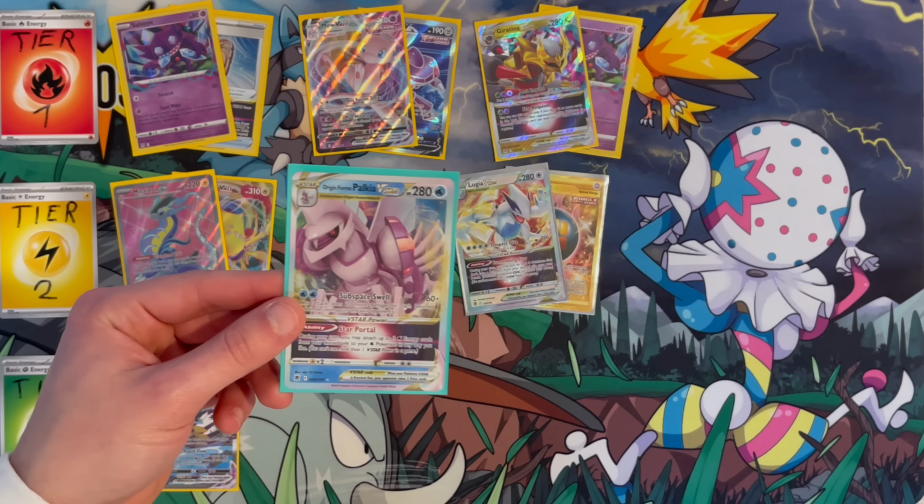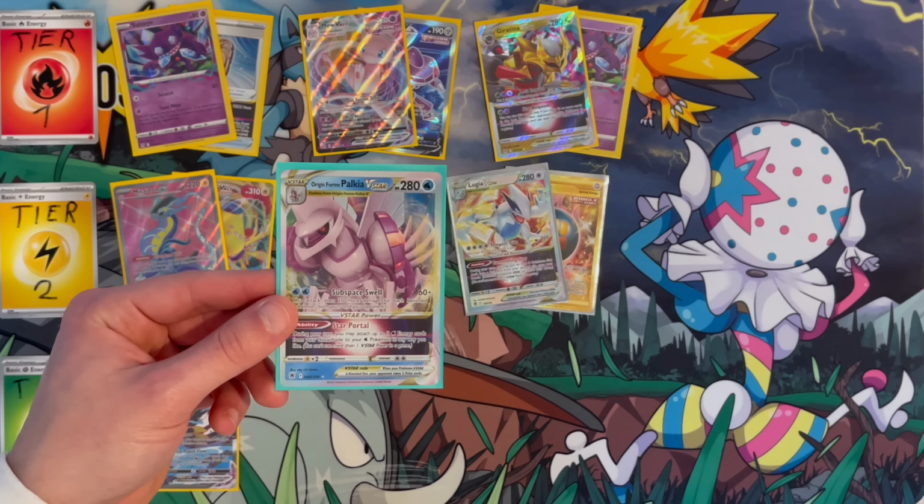You sometimes see this with Ice Rider Calyrex VMAX. Sometimes you see that with Bibarel and the Mew from the Celebration engine.